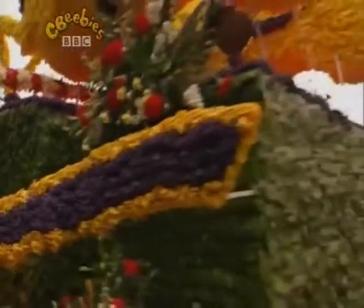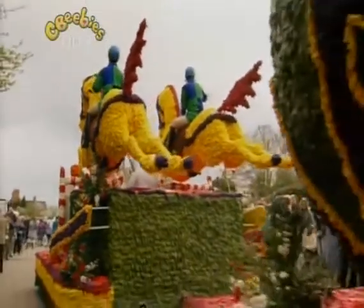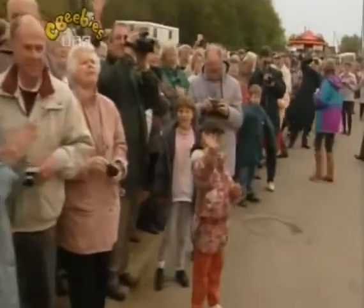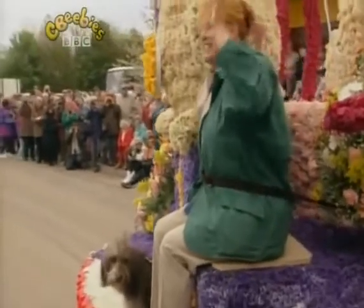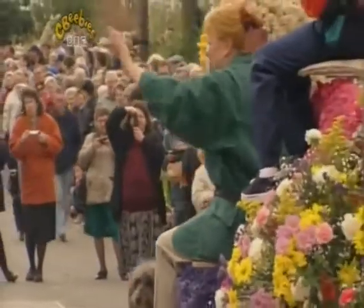Come see the floats, they're covered in flowers. Don't they all look wonderful? And here comes ours. See the children wave, they're saying hello. People taking photographs and on we go.